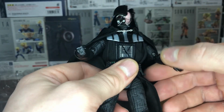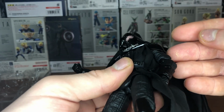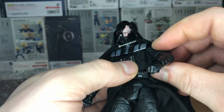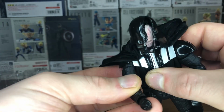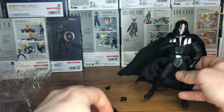It is a bit restricted because of his armor, uniform, whatever you want to call it, suit, I suppose, which is quite true to character. Like, his cumbersome suit is part of him. So there we are. The articulation isn't amazing, but for what you'd want from a Darth Vader, I am content with that.